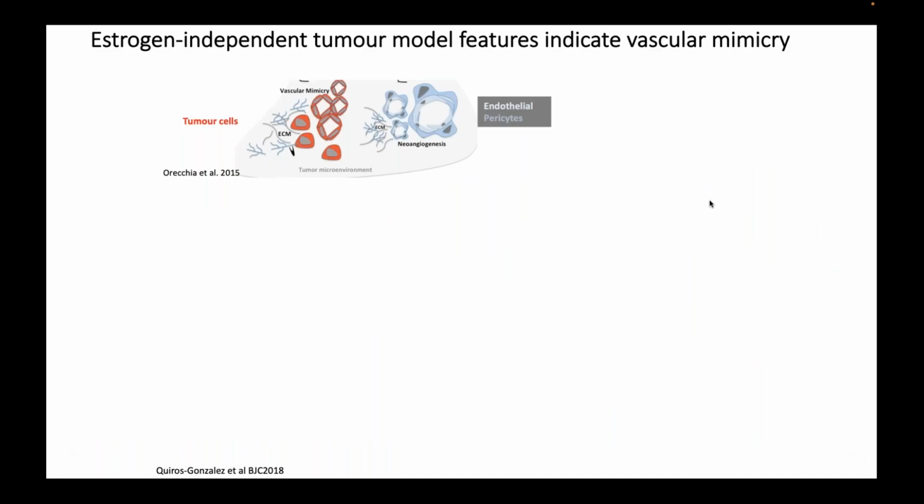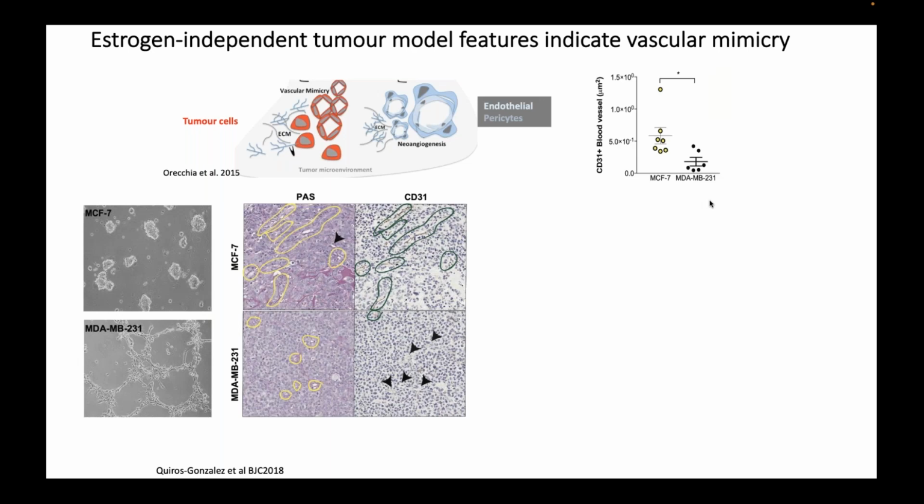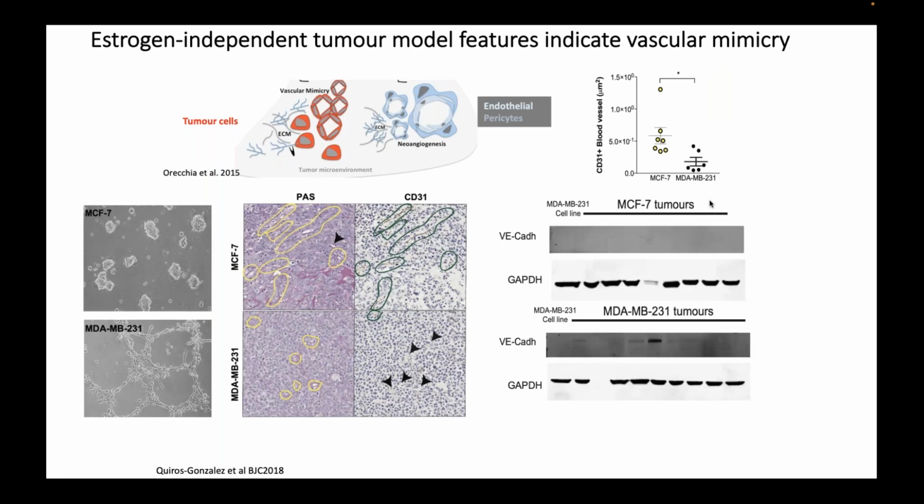Also, another important thing was that MDA-MB-231s, apart from producing new blood vessels, CD31 positive, coming from angiogenesis pathways, were positive for vascular mimicry. During vascular mimicry, tumor cells transdifferentiate into endothelial cells. And this was confirmed by typical markers of vascular mimicry, such as cadherin and the combined staining of CD31 and PAS.